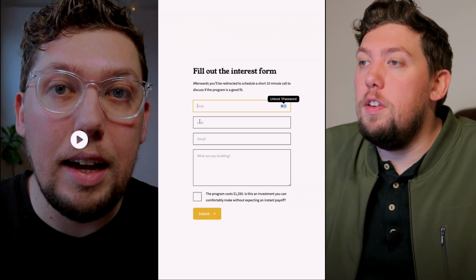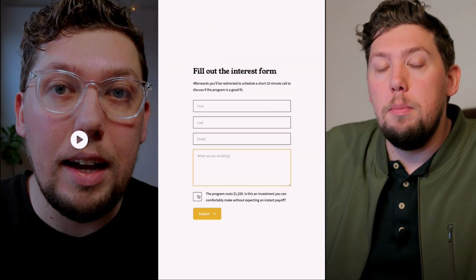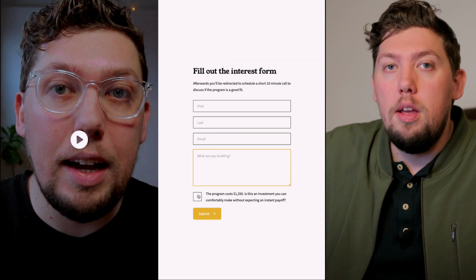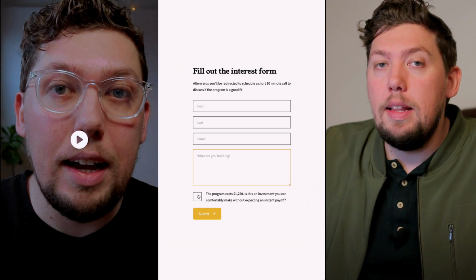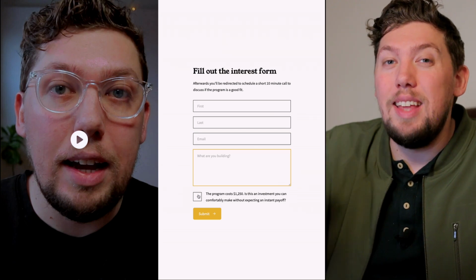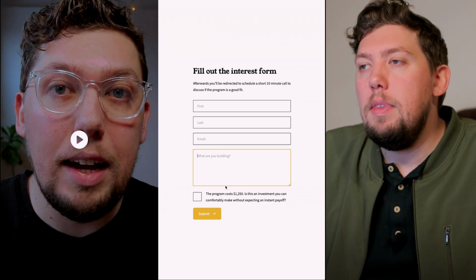So when someone fills out this form, it is going to do two things. It's going to take this information and bring it into Airtable, and it's going to essentially function as my CRM so that I can manage the people who are interested in the accelerator. And then it's going to redirect people to a calendar link so they can schedule a 10-minute call with me to discuss the program and if it's the right fit.